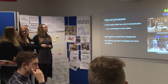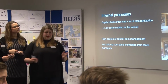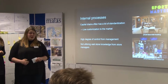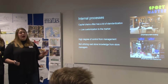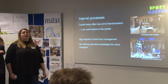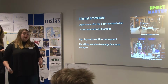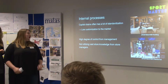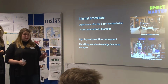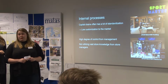Our last insight we're going to talk about is the internal processes. As some of you might know, Sportmaster is a chain. There are 95 stores, which also means that they have a high degree of standardization. And this often happens with chains. You can look at IKEA, you can look at H&M. It's a trend across the market. But this also means that it's hard to customize each store to the market. And the same goes for the one in Lyngby.